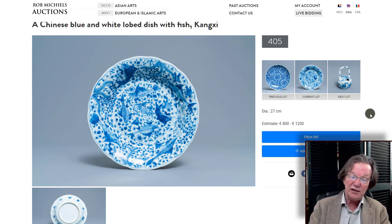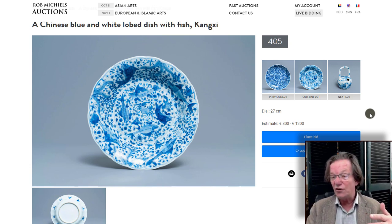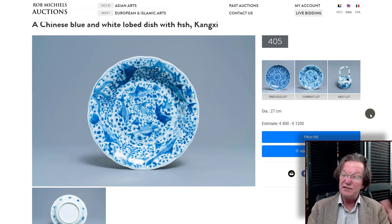I don't think this will bring as much money as the bowl will, because they've made more of the plates, more of the dishes. But it's about an 8-inch example itself, and is absolutely very, very nice. Very good example, and I think the estimate is more than reasonable.